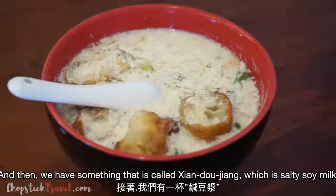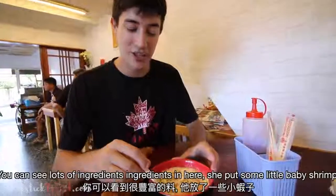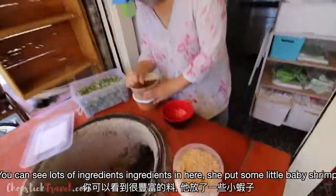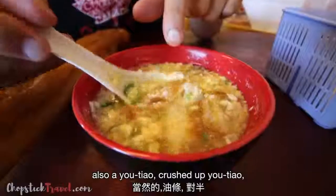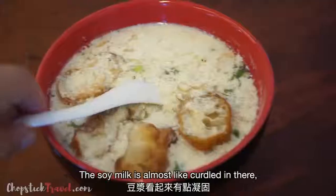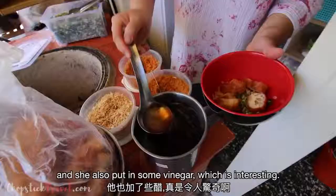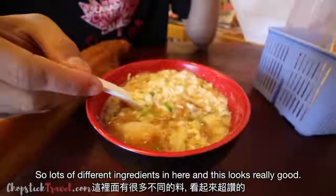And then we have something that is called xian doujiang, which is a salty soy milk. And you can see there is lots of ingredients in here. She put some little baby shrimp and then also a crushed up youtiao, and then some green onions. Oh, also pork floss. And the soy milk is almost like curdled in there. And she also put some vinegar, which is really interesting. So lots of different ingredients in here, and this looks really good.